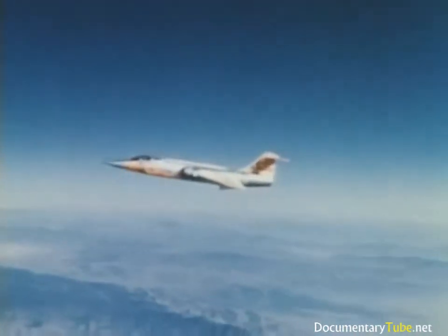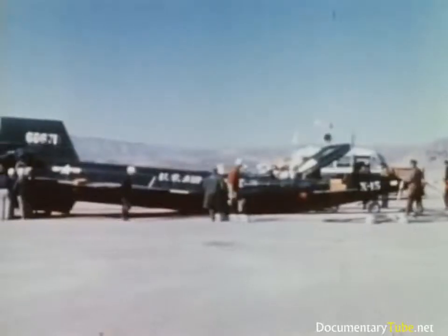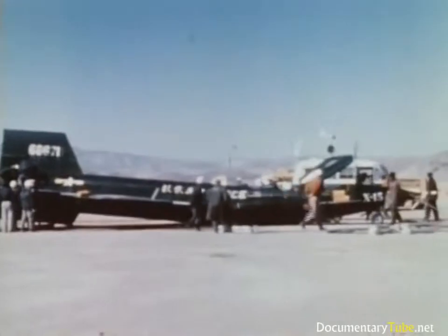Hey, Scott. Jettison the ventral anytime. Ventral coming off now. Is the ventral off? It's off and the ventral is off. Roger, it's on the flaps.